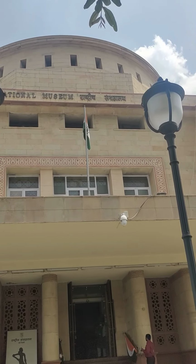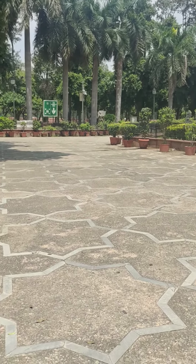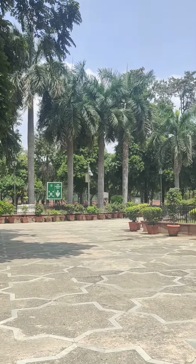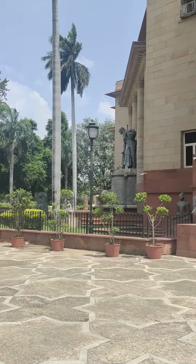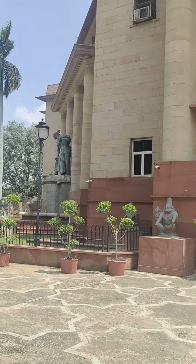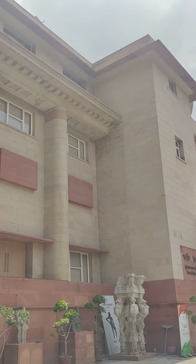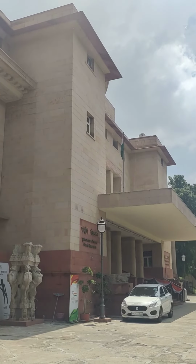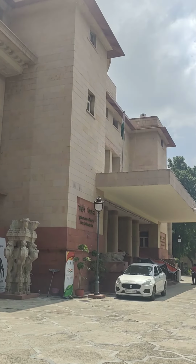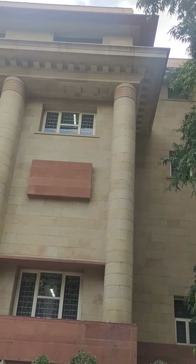It can't be seen in the day, to be sure. So here outside this wonderful museum, here I am. Look at that. Huge. Right from this end to that end. Look at that.